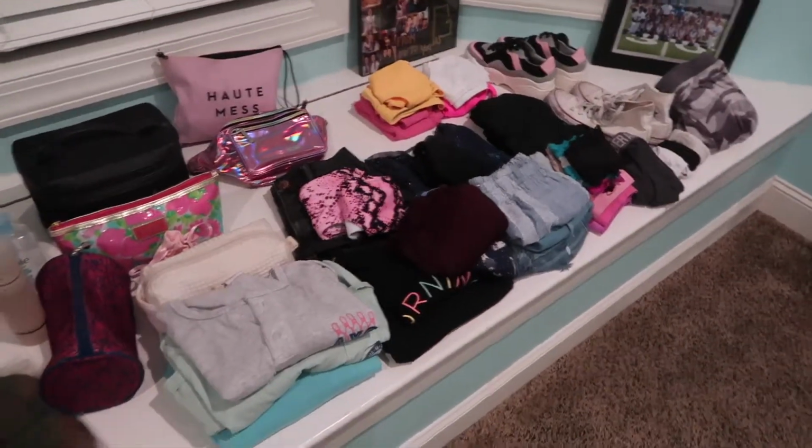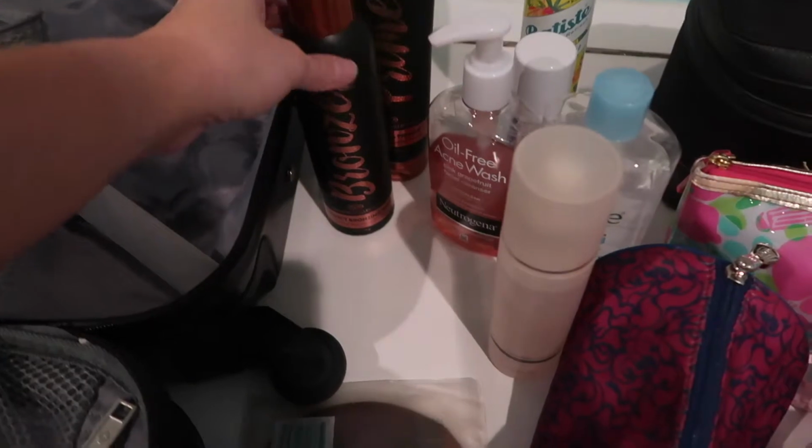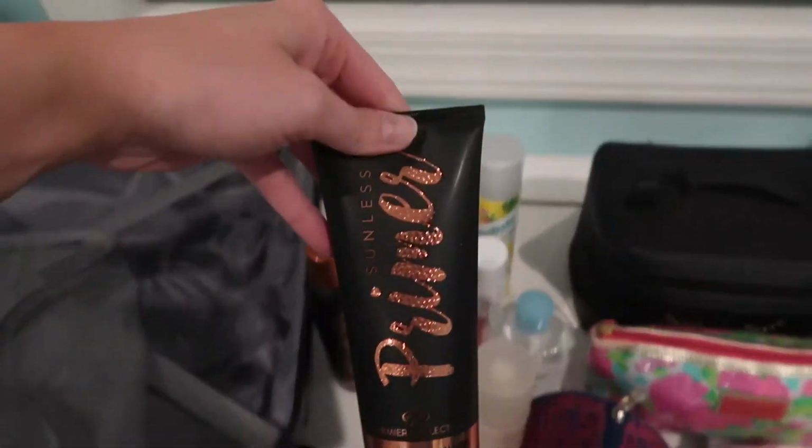All right, so here's everything that I have to fit into this suitcase. I'm just gonna do a rundown of what we have. This right here is the Black Sunless Bronzer, and this is a spray bronzer, and this is the primer that goes with it, and then the mitt, of course.